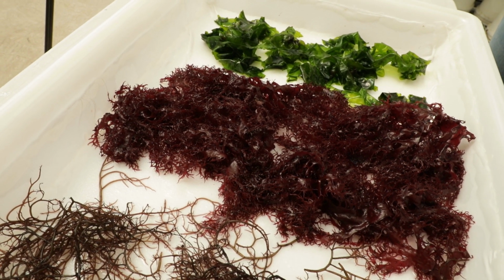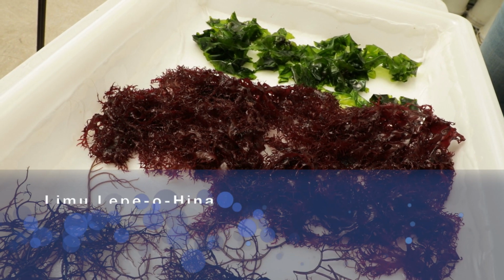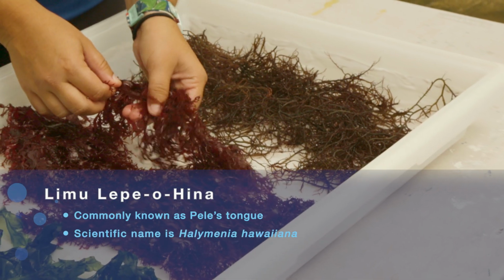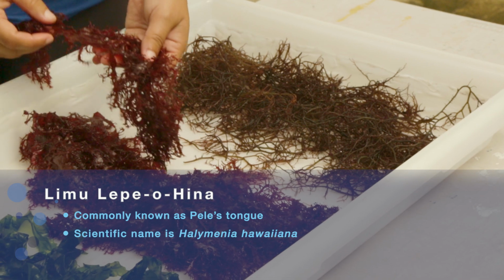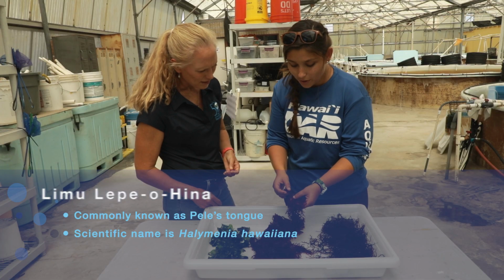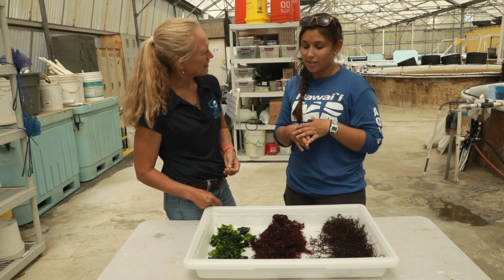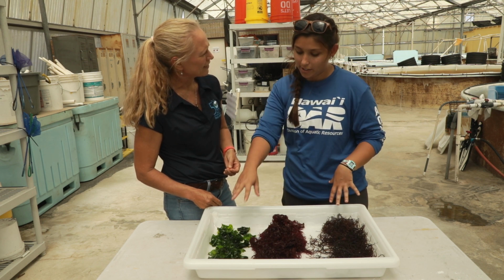This is our other species of red algae. It's also called lepe ohina in Hawaiian. This one is our really pretty limu. It's also nicknamed Pele's tongue. This one, our urchins are a little picky. This is not actually their favorite to eat, so we use this as a supplemental feed if we're ever running low on these other 2.